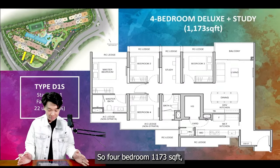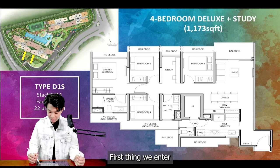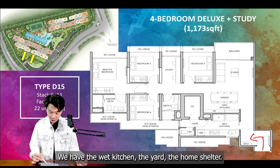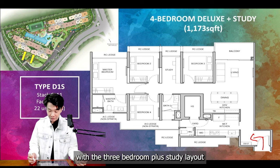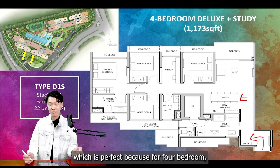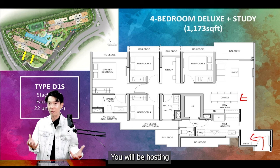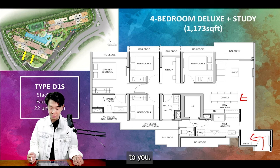So 4-bedroom, 1173 square feet. This is also quite a very good layout. First thing we enter, we have this foyer over here, which increases the privacy. We have the wet kitchen, the yard, home shelter. This is all very similar with the 3-bedroom plus study layout. And the dining here, we can fit an 8-seater, which is perfect because for 4-bedroom, most of the people who buy 4 bedrooms have very big families, or even during festivities period, you'll be hosting guests, a lot of people will be coming over. So a huge dining area is very, very important to you.